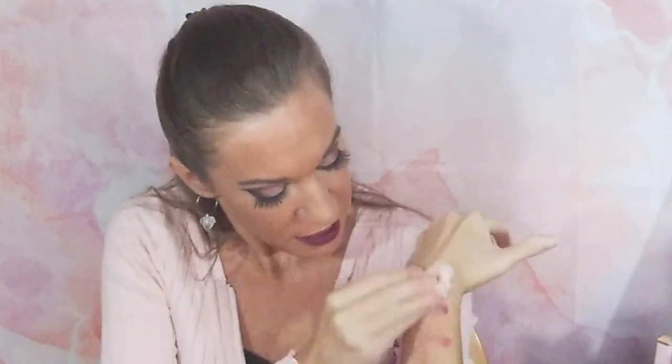Here is the second row for you guys. The pigmentation in here is crazy. Oh my gosh. I love it. All right, let's get started on the third row.